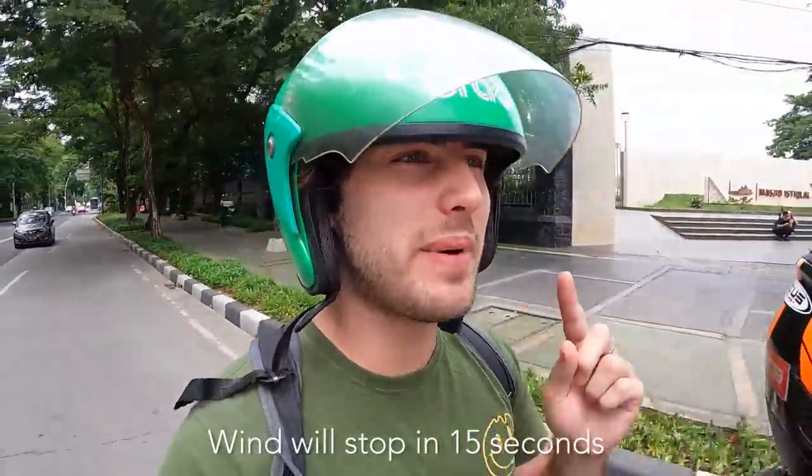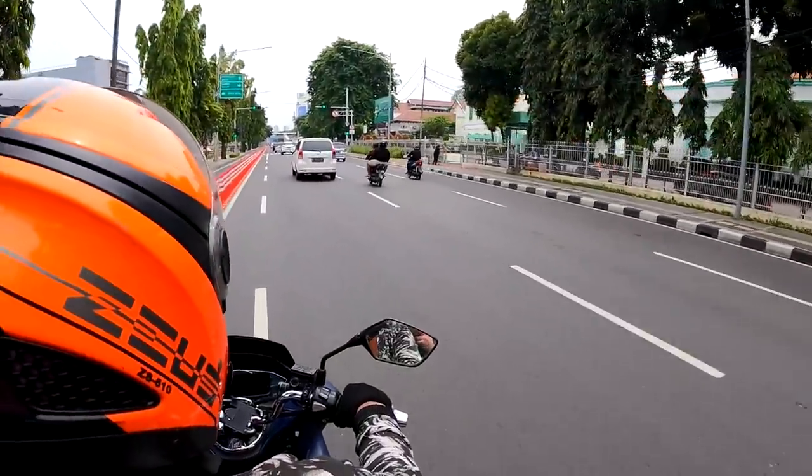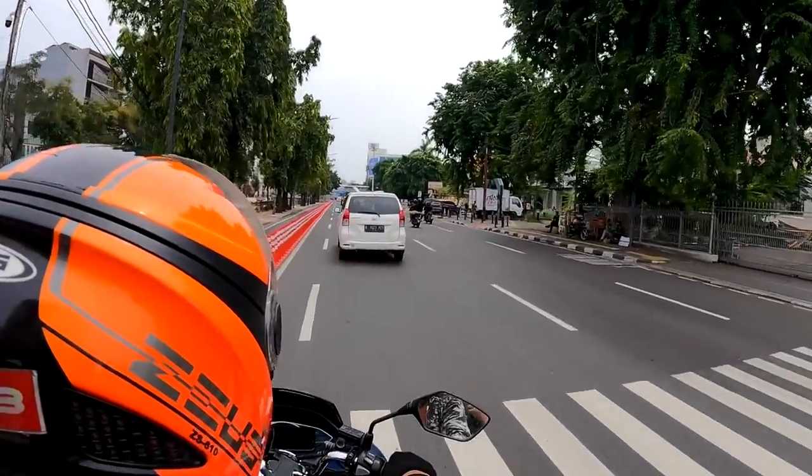Back of a Grab bike, the best way to get around Indonesia, super affordable, around 10,000 rupiah. This was to get to my destination, which is Pasar Baru, a local market. We got a police or ambulance chasing us, but there we are, Pasar Baru. It's only a short little couple of minutes away, and we'll get this market hunt begun. Let's do it.